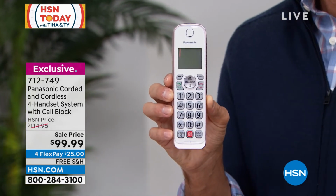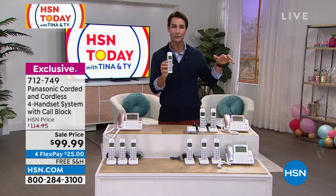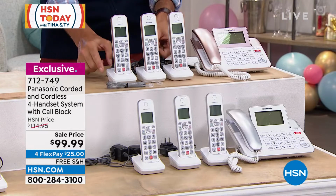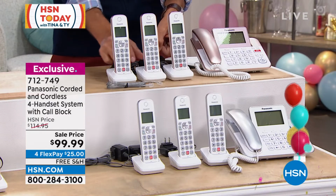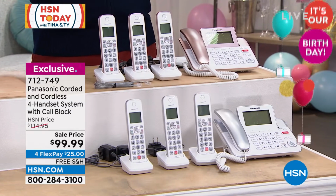So not only are you getting the base with the corded phone, so you can put that in the main room. You are getting 3 of the cordless handhelds with their bases. Put one in the kitchen, put one in the crafting room, maybe put one in the bedroom. Now you're not running to answer the phone when it rings.